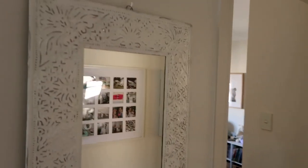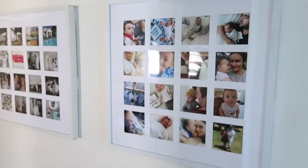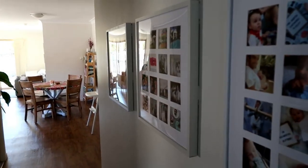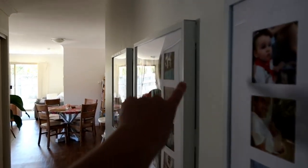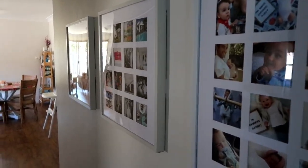So I've got my little mirror, and we've hung up our pictures, which makes a difference to making it feel a bit more homely. I just use the 3M sticky things to hang up pictures. I like the look of the hooks better because you can kind of see the sticky bits from the side, but for the heavier frames, I trust the Velcro stickies better.